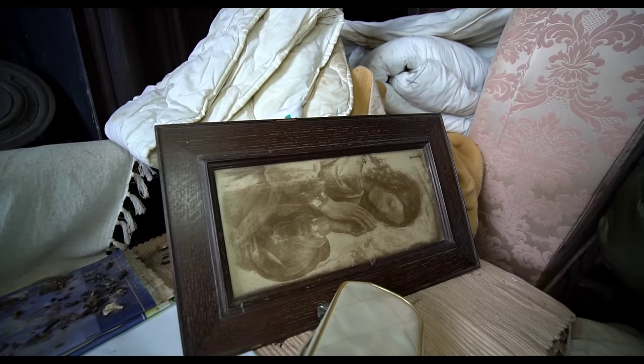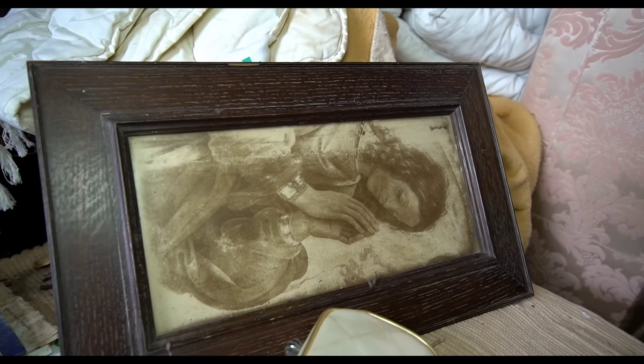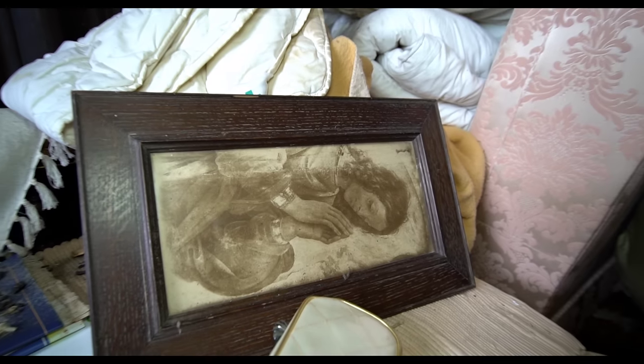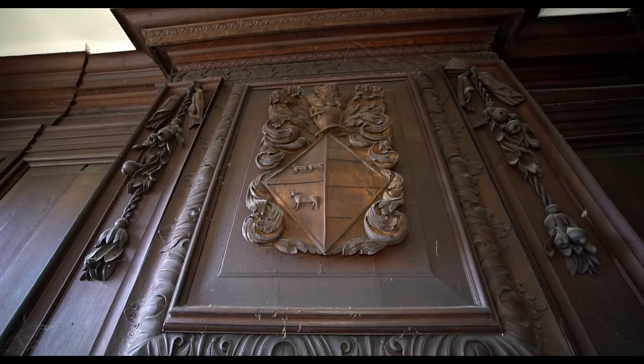Look at that. Looks so old, man. Everything in here is like so old. Really old. And think how long ago that was hand carved. This is probably 1600s. It's probably like original, I guess.